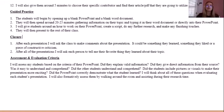And you can also formatively assess them throughout the entire lesson plan by making sure they're picking a topic, getting their information from SGI's library, staying on task with their PowerPoint creation.